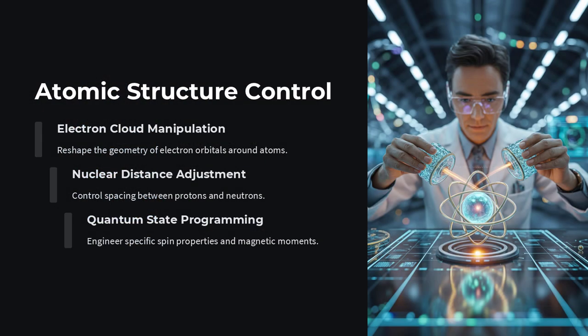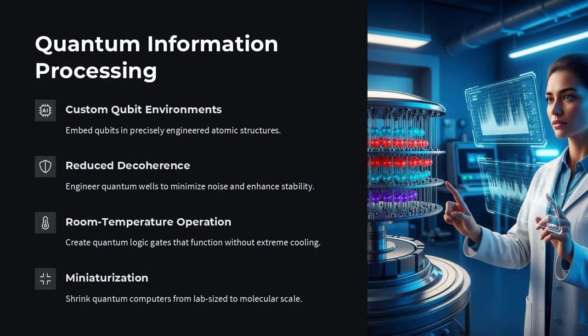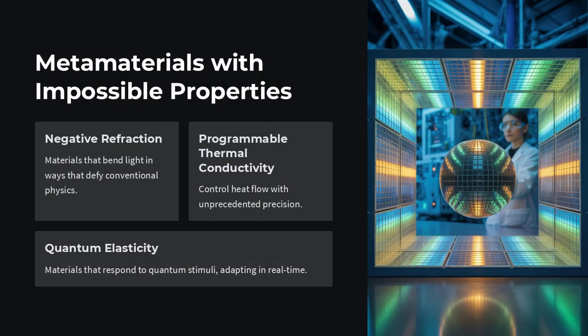Picotechnology aims to go even further, to not just observe atoms, but to control their subatomic structure, rearrange protons and neutrons, or fine-tune quantum fields that define how particles behave. This opens doors to transformations in physics, chemistry, biology, and computing that we can barely imagine today. So why is this considered a revolutionary science? For one, it allows ultimate control over matter.